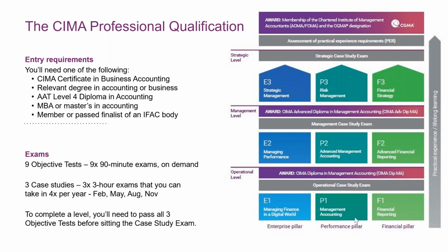You would need to either have exemptions from these exams below, or alternatively, you would need to be exempted from the entire level. So you can't do the case study unless you've done these three first, but the three objective tests within each level can be done in any order of your preference.